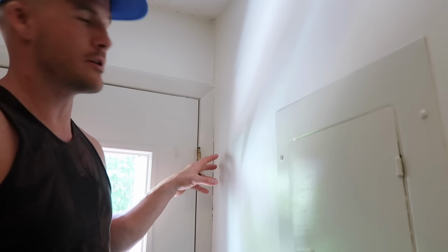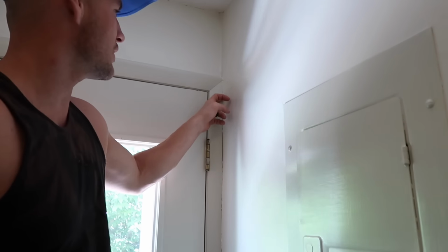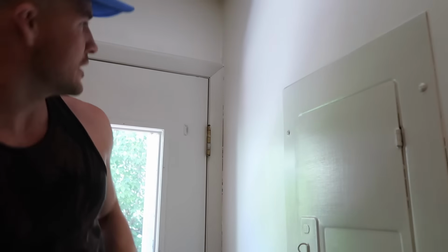Anytime you don't tear out old trim and you leave the original trim and then paint, it will leave the paint partially inside of there, unless you run through with a knife. But instead of doing that, I'm just going to take caulk and run it along it.